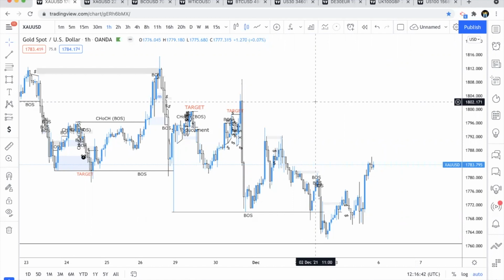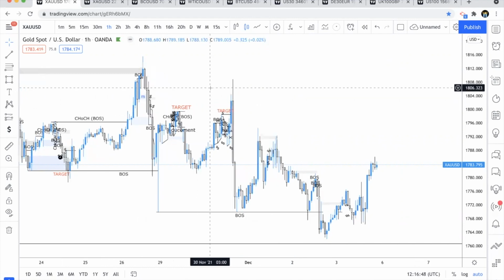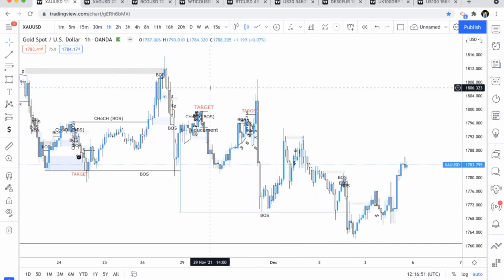And we scalped a lot. We made some good money on the trades. So, without any further ado, here we go, starting with gold.